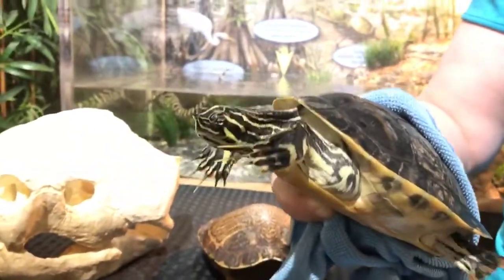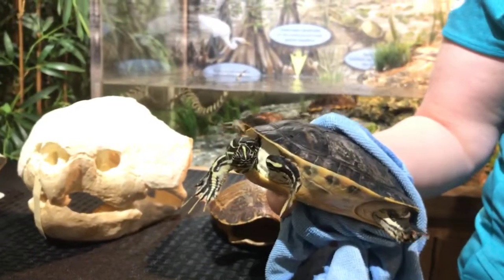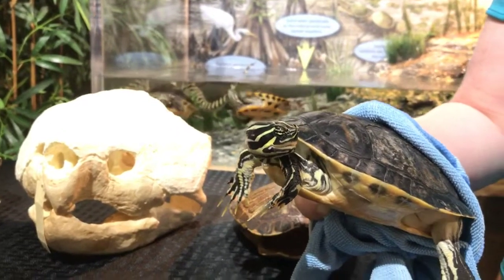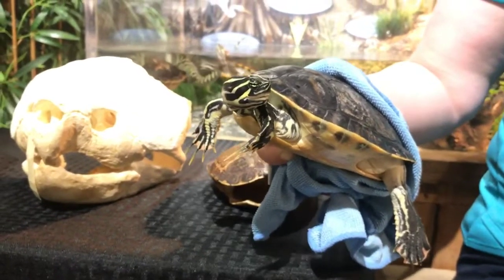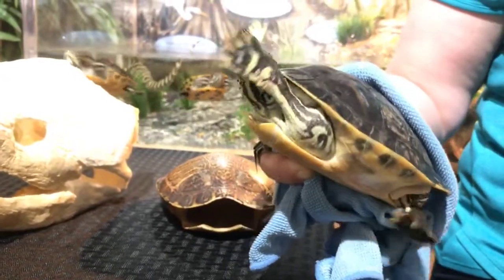I wonder, what are some things that you notice? Is there anything that this turtle reminds you of? Well, some of the things that I wonder is, I wonder how they can see underwater.